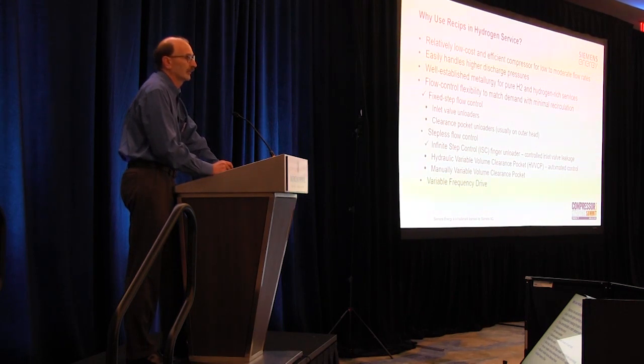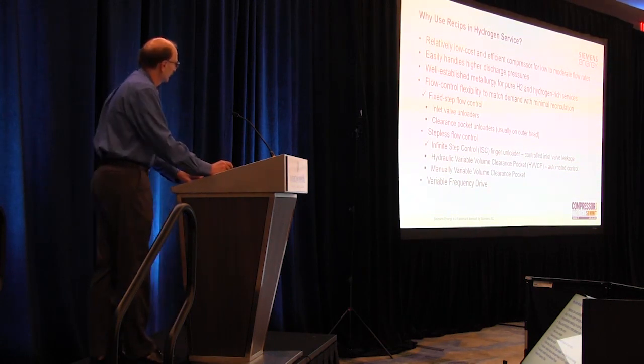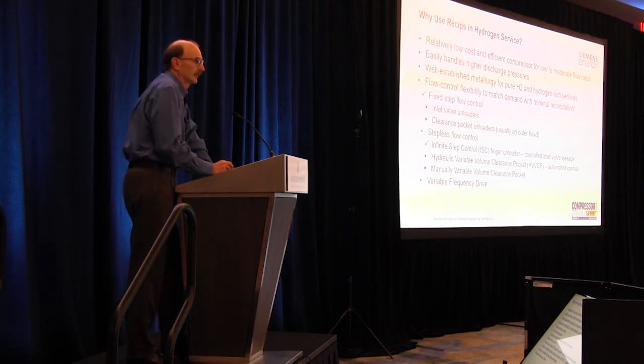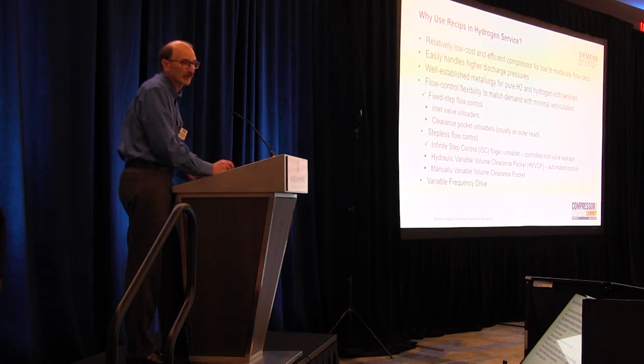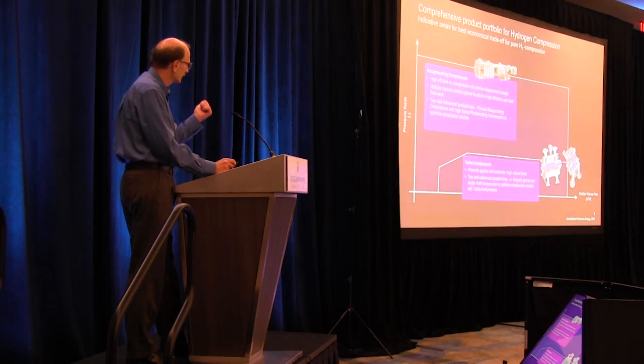There are all kinds of flow control devices: fixed step flow control, inlet valve unloaders, clearance pocket unloaders on the outer end, and stepless flow control, infinite step systems. We have a hydraulic VVCP, so you can automatically vary the outer end clearance. You can do manual VVCPs, and I think it was mentioned several times that some of the hydrogen storage applications are looking at frequent start-stops. So there's variable frequency drive that could be used for that kind of application. Pretty flexible.